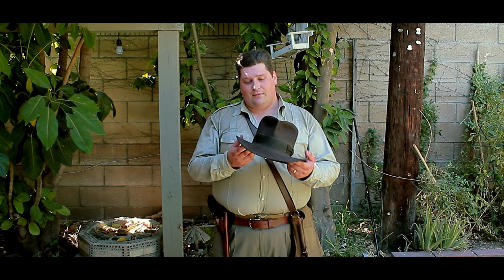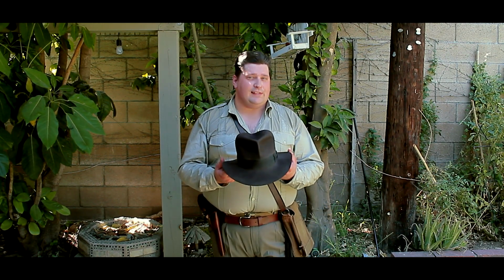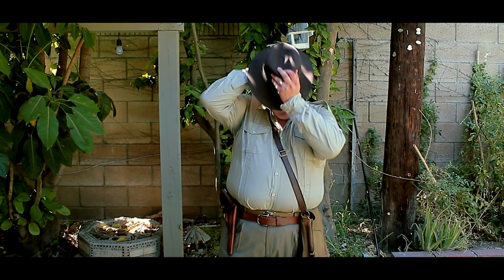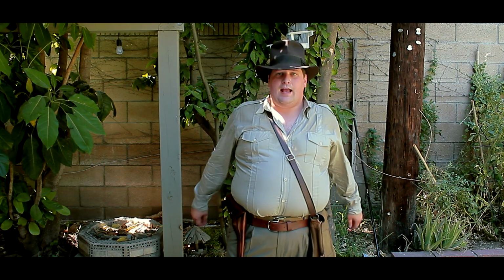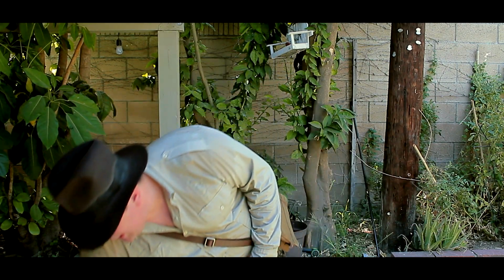This was a lot more dirty when I first got it, and in the initial videos I wore it, you could see how weathered and dusty it was, and just over the course of me wearing it naturally and for cosplay, it has lost a lot of that, but it's still there where it counts in the ribbon, and it's just a perfect Raiders hat.